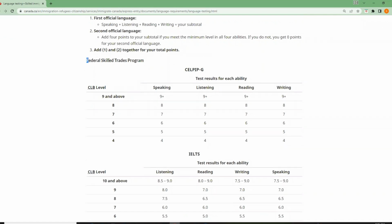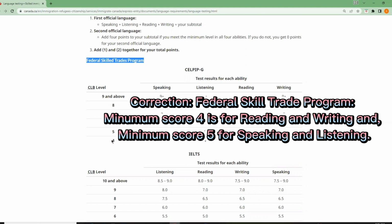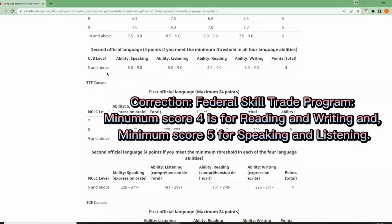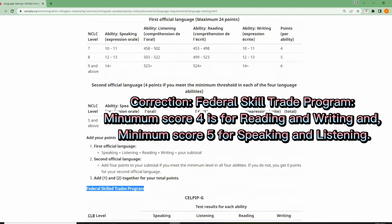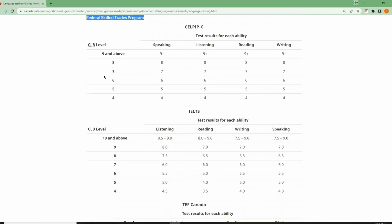If you're applying for the Federal Skilled Trades program, you are not expected to have up to 7. You will be able to qualify with anything from 4. If your score starts from 4 instead of 7 with the Federal Skilled Trades, you will qualify to make your application. That is different from the Federal Skilled Worker program. The Federal Skilled Trades program lowers the minimum score, which gives those in that field more opportunity. Again, the more you score, the better for you.